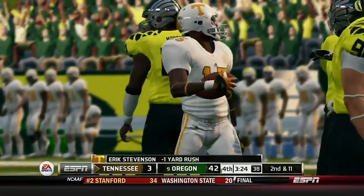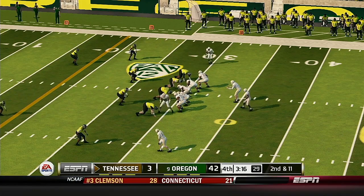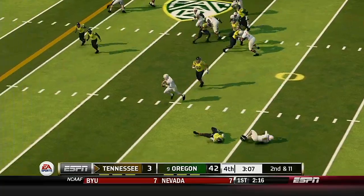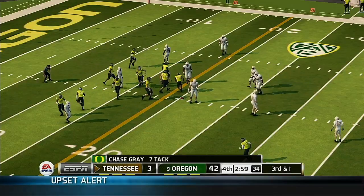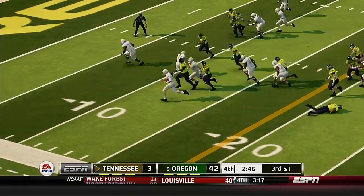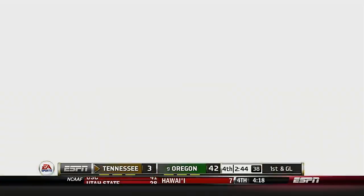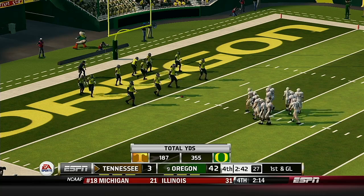He's tackled right around the 30. And he tackles him hard at the 20. Less than 3 minutes in the game. Inside the 10. Huge play, and it's going to be first and goal. That makes it first and goal. It's the 11th play of the drive.